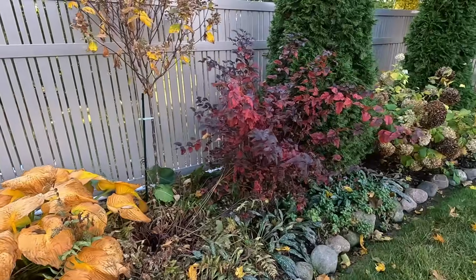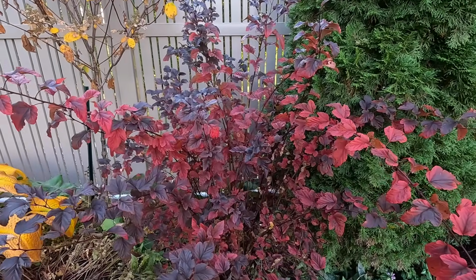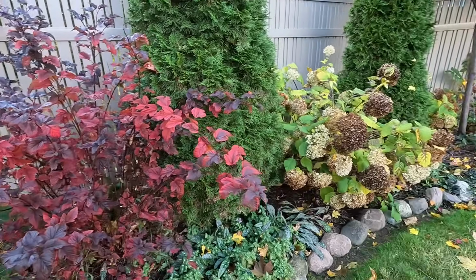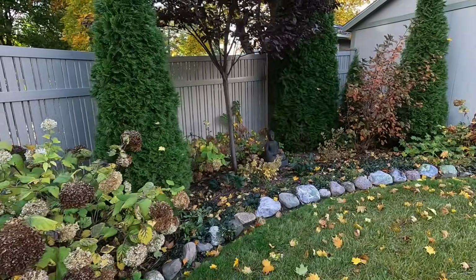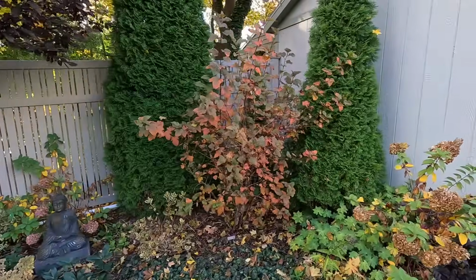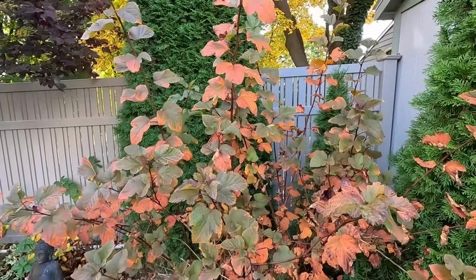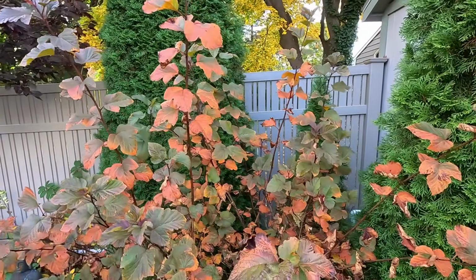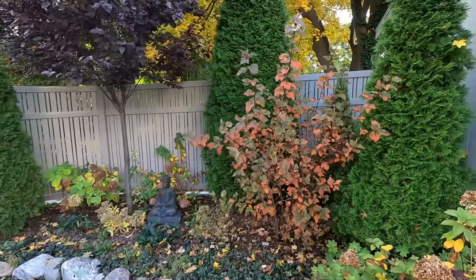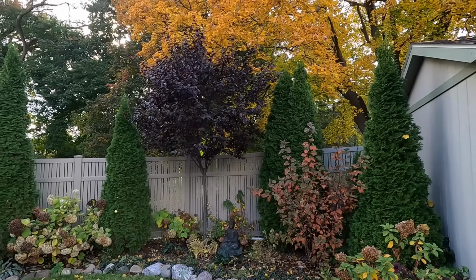How about this Fireside ninebark? That one's just glowing from within also. And the Amber Jubilee ninebark over here has some nice fall color on it as well. This one is more of an orange color, or kind of an amber color. And all those colors together with the beautiful yellow maple in the neighbor's garden.